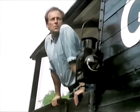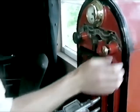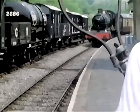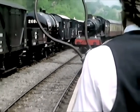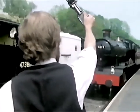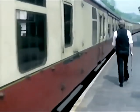Unfortunately for us, time has run out. All goods traffic will have to clear off the main line because an express passenger train is arriving on it any minute. Today, the main cargo of the line is people. But in British Rail days, the main cargo was something you couldn't escape from. Even here.